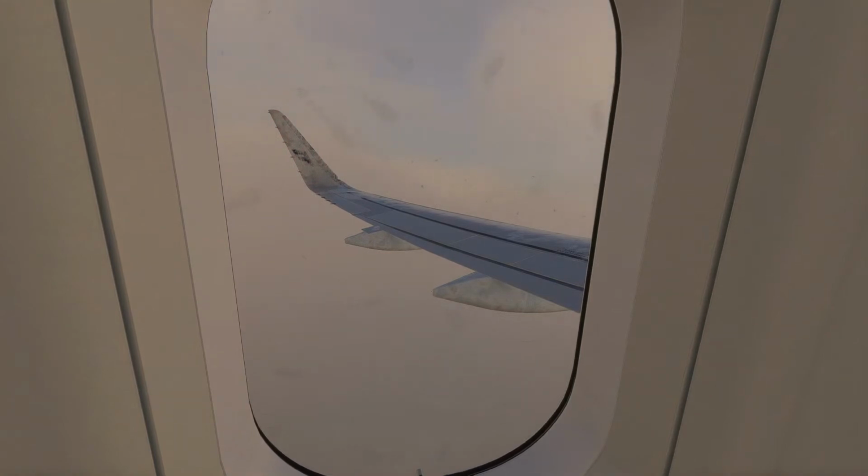Gadget soon, the fly-by-wire mod is going to have an electronic flight bag in it, so that's going to be really cool.